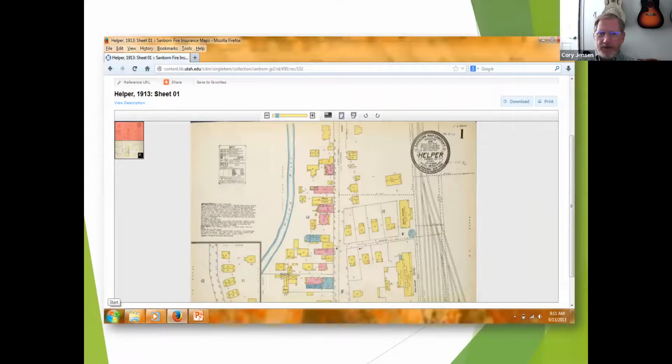So on that website, from the drop-down menu, you can choose which city you want. This is a map from Milford, from Helper. It shows different thumbnails for each map, and you go through. There's a main page that shows what section of the town each page covers. Unfortunately, the earliest maps are usually for the central part of the town, and then each year they would spread out a little more. But I don't think any of them cover an entire town. Maybe some of the smaller towns are completely covered in these Sanborn maps.